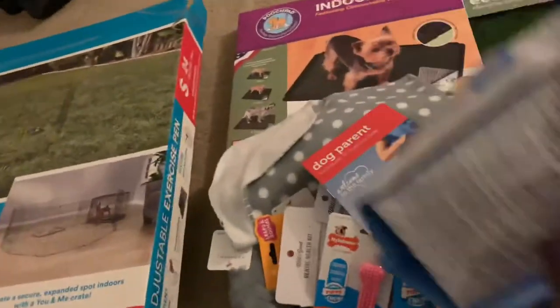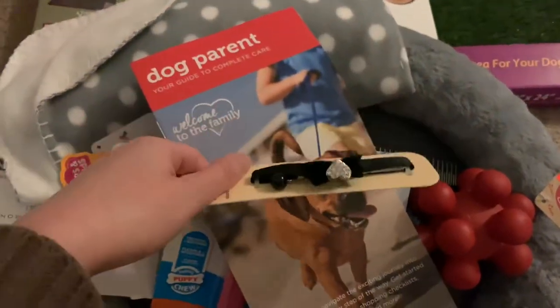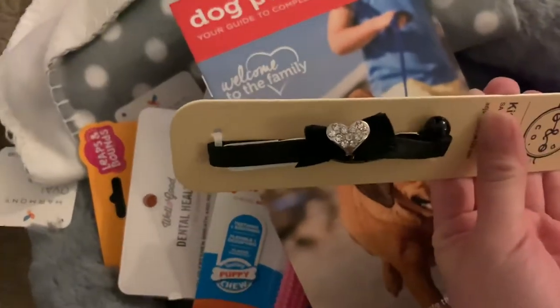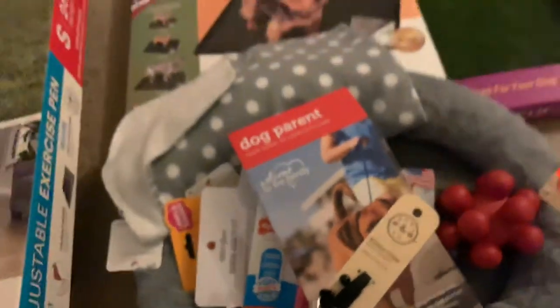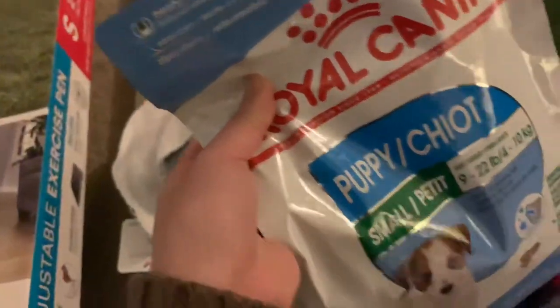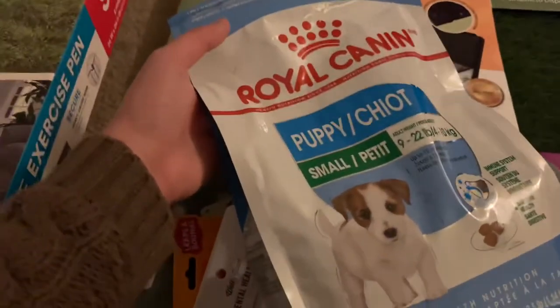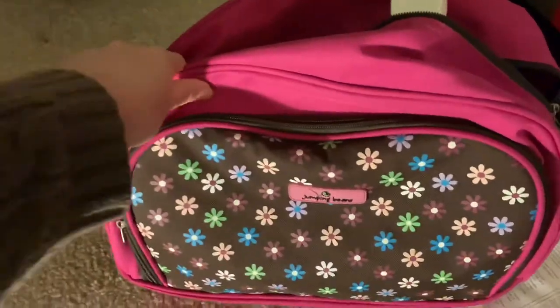And of course, oh wait, before this, we got this, the collar, it's so cute, the collar. And this is the food, from grandma. From Nick's mom.